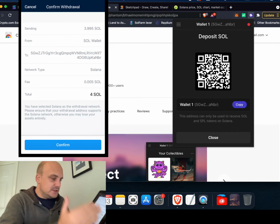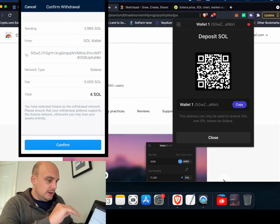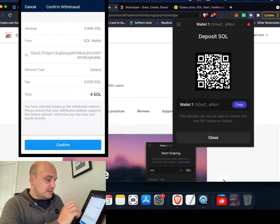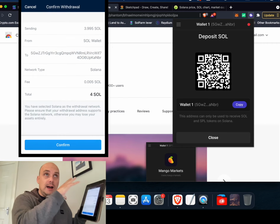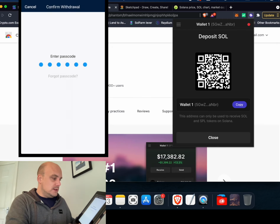There's a network fee for sending anything across. Different currencies have different prices for the network fee. Solana is fairly cheap at 0.005. Bitcoin, very expensive. Ethereum, a lot more expensive. BNB, also more expensive. This is actually one of the cheapest ways to get money from an exchange into your wallet. So I'm going to do that.